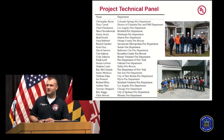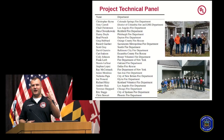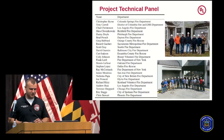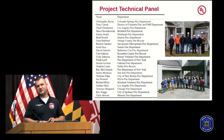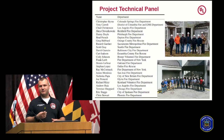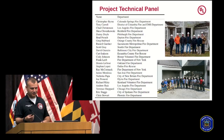They're going to come out to the experiments. They're going to help on the fly say, well, maybe we should be doing this type of suppression. This would be more applicable to the answers that we need. And then at the end of the experiments, they're going to be right there with us, diving into the data, trying to understand things and come up with conclusions that are going to be applicable.